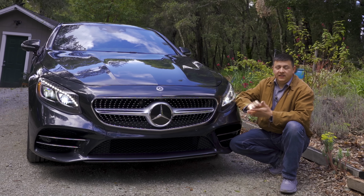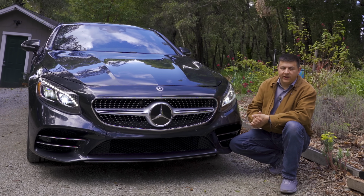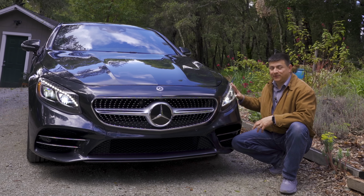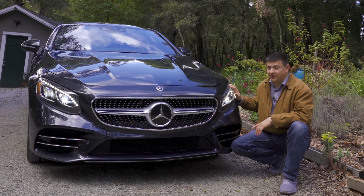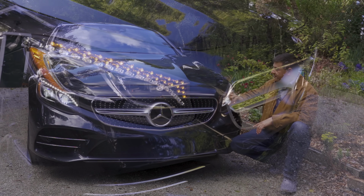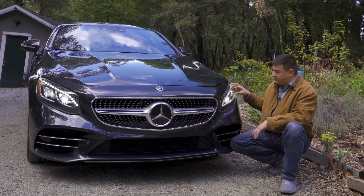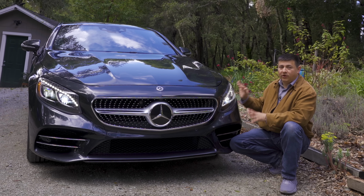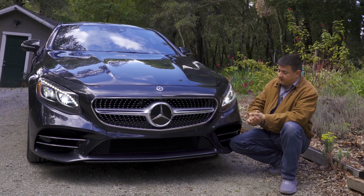Even though the S-Class Coupe has no natural competition, we're going to try and keep this in our regular review format. Up front we have LED headlamps, and this particular model has a very expensive option, an extra $1,750 for Swarovski crystal elements in the daytime running lamp strip that you're seeing right here in the headlamp module. These are their latest active LED headlamps, but they do a bit more if you're in Europe. In the United States we can't have some of the fancier Mercedes headlamp technologies.